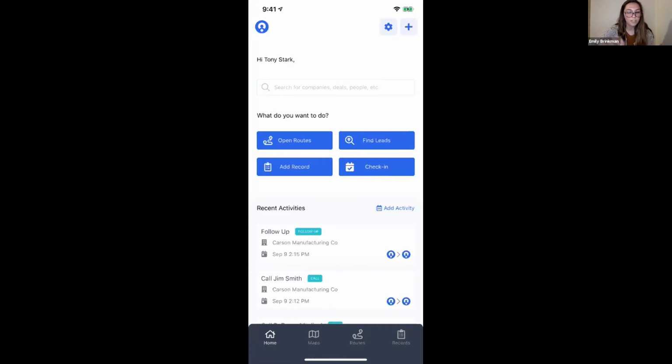Okay, so I'm going to start by showing you all quick actions. If you haven't used them yet, quick actions enable you to automatically log activities with the tap of the call, email, and routing links found throughout the app. You can find them in Map View, List View, and Record View. Tapping one of these links dynamically creates an activity, pre-filling the activity type, corresponding record information, as well as the date and time.